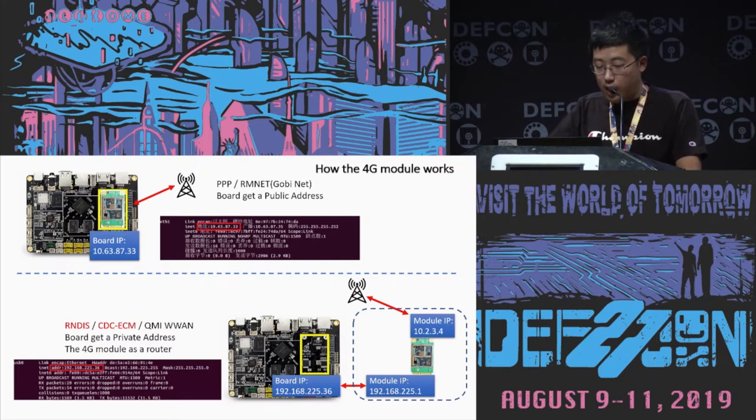Here I marked the RNDIS and ECM modes because these two modes don't require additional drivers. This is particularly convenient for us, so now most of the 4G modules are using this mode. The T-box in the car works this way. So you see, the security of the 4G module has turned into the security of a Linux system exposed in the network.